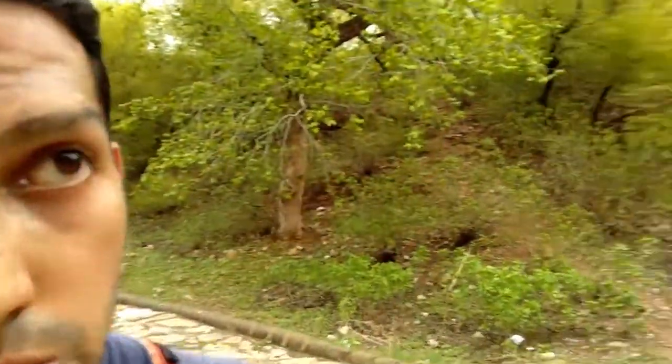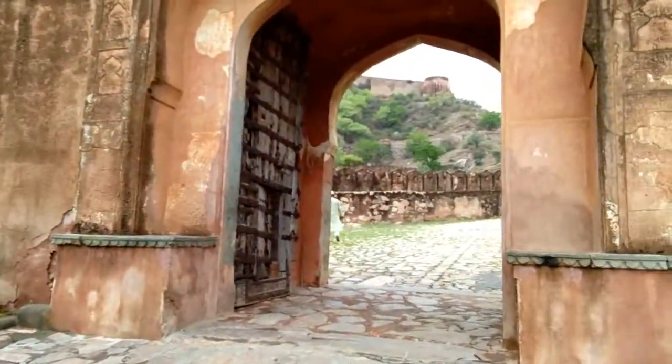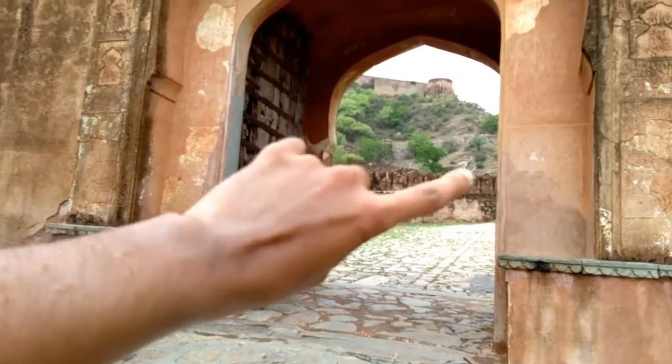I'm just outside the entrance here to Jaigarh Fort, right through here. It's pretty hot, humid, but hey, it could have been worse. I'm so glad the weather is just perfect. So I'll quickly show you around where we are going to go now. We are going to go all the way there from here. So quiet here. It's really quiet. Nice.